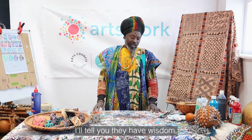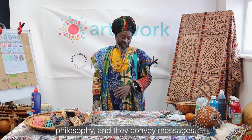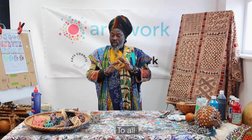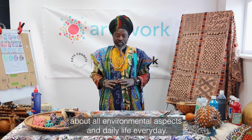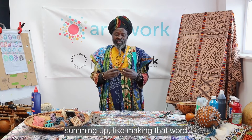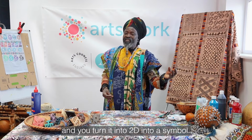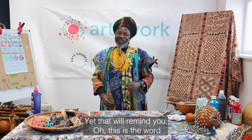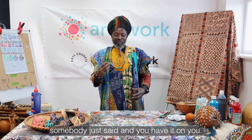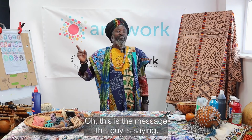Adinkra symbols, I'll tell you, carry wisdom and philosophy, and they convey messages about all environmental aspects and daily life, every day. It's like summing up a word and turning it into 2D, into a symbol. That will remind you, oh, this is the word somebody just said, and you have it on you. So when you don a cloth with symbols, people know the message this guy is saying.